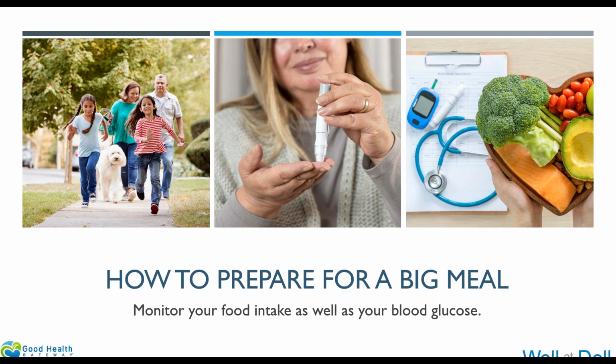Track what you eat to keep things under control. Write down what you're eating to acknowledge your diet throughout the day. Eat slowly. You'll enjoy your food more and give your brain a chance to recognize when you're full. It takes about 20 minutes. More importantly, enjoy the company you're celebrating with.